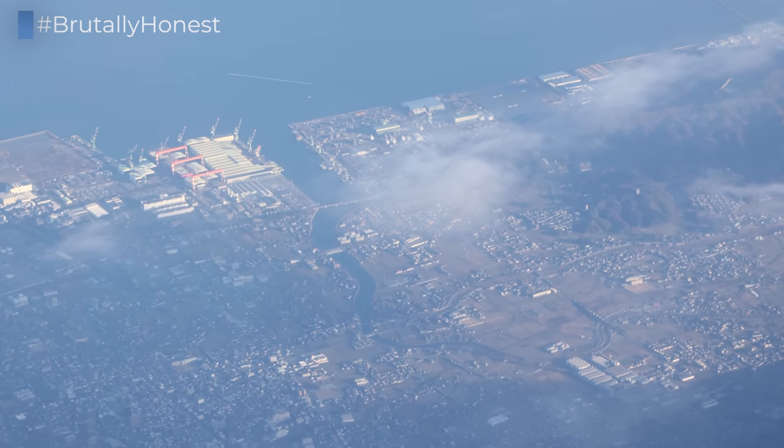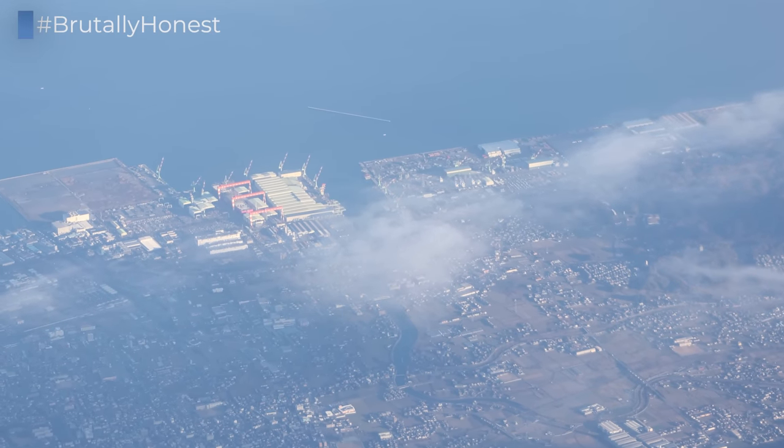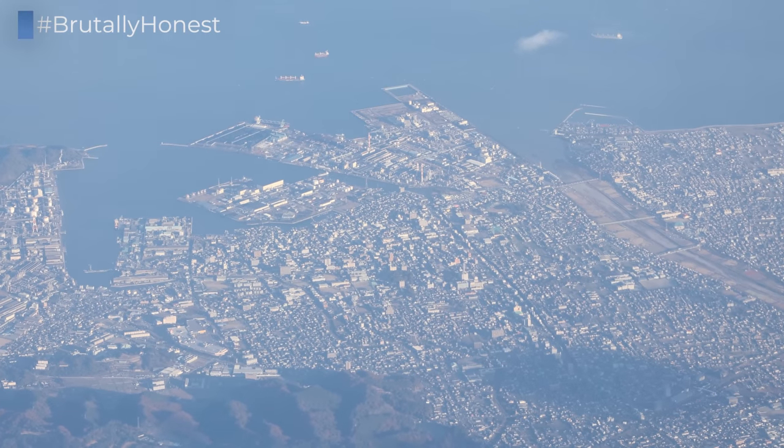Cruising along the inland sea coast of the island of Shikoku, which is defined by large ports, oil refineries, shipbuilding yards, and other industries. And here in the center of it is the city of Niihama.